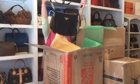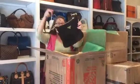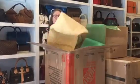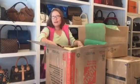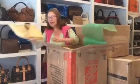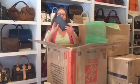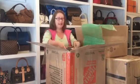A Prada. And this is one of those crossbody Pradas that's perfect for travel and when you just need to carry the essentials. That's also a very popular item here in Santa Fe. A lot of people visit Santa Fe and they come back time and time again because it's such a unique, fun place to visit. And it looks like we have another little Louis accessory, a wallet that also could hold a checkbook, which is handy.